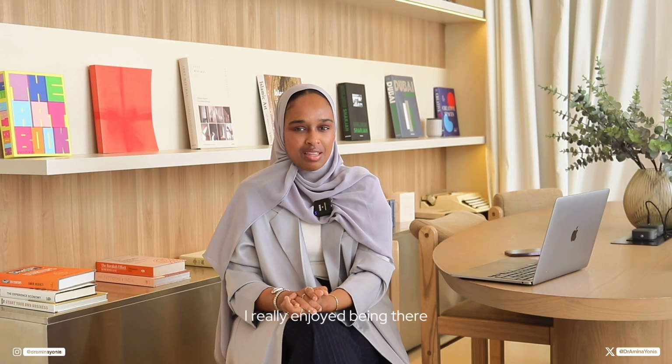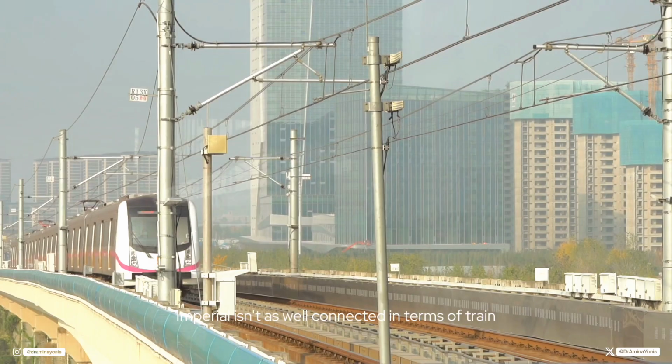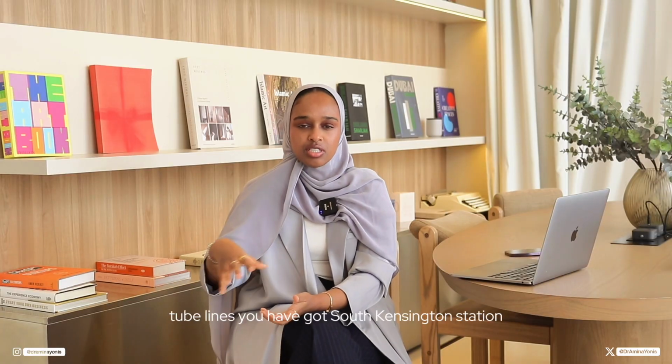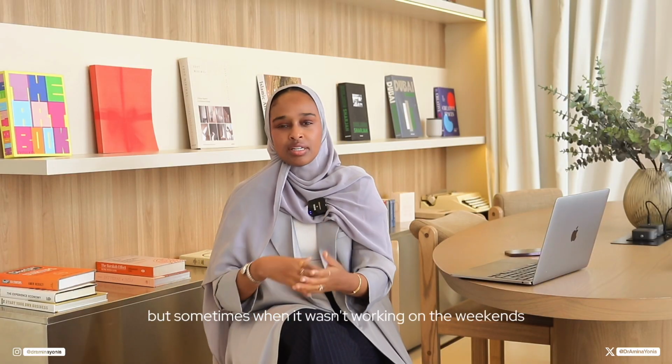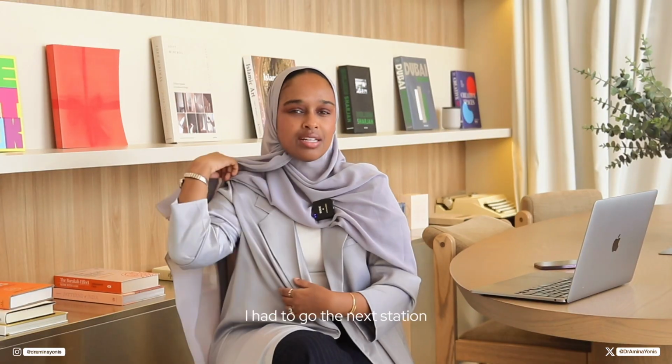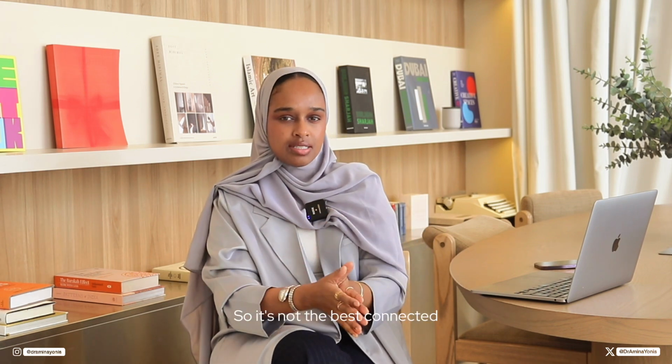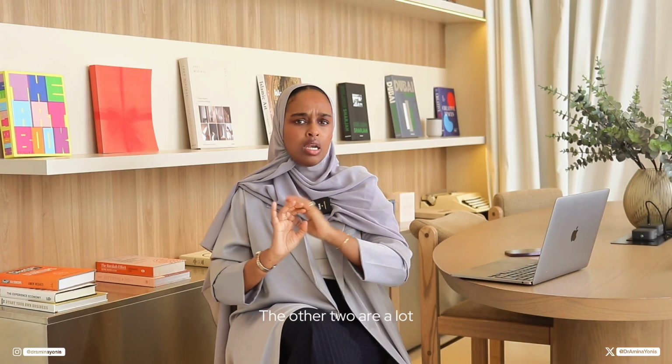I really enjoyed being there. Imperial isn't as well connected in terms of tube lines. You have got South Kensington Station, but sometimes on the weekends the lines were closed, and I had to go to the next station or get a bus. So it's not the best connected in terms of transport links. The other two are a lot better.